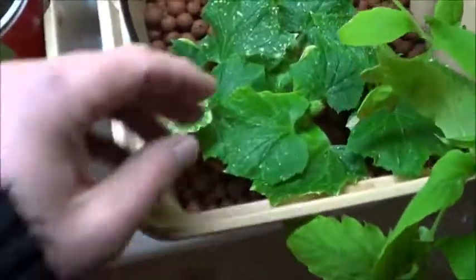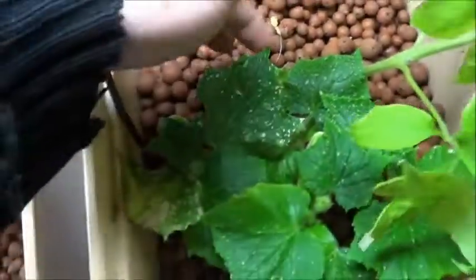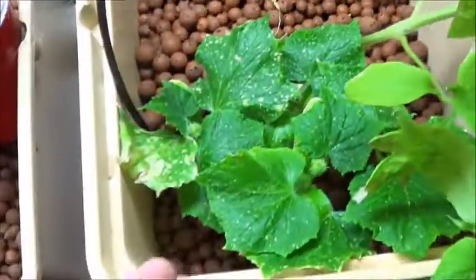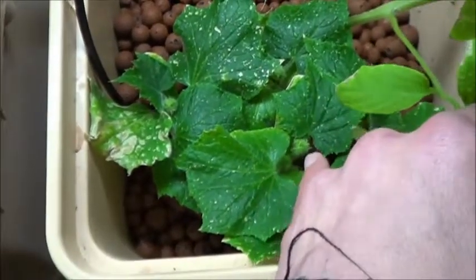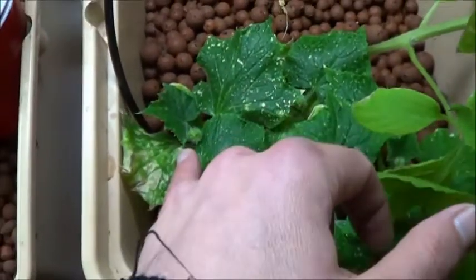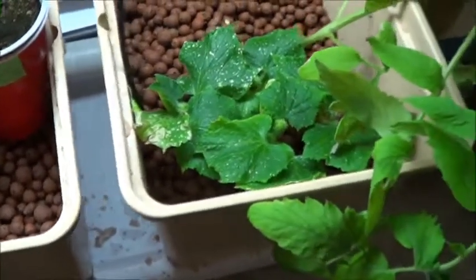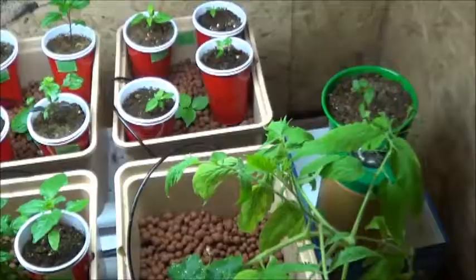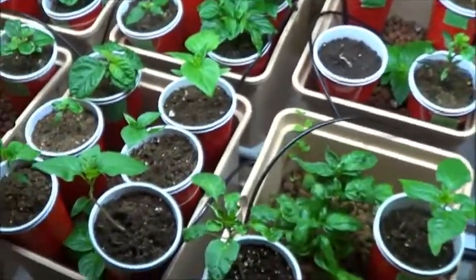Still haven't transferred over any of these cucumber plants. The leaves are looking a little questionable. It's got to be a sign of some sort of deficiency I need to look into. But otherwise, we've got little clusters going on in here. I think it's going to do its best to produce with what it's got going. So that'll be interesting. So basically things are progressing, you know, slow and steady.